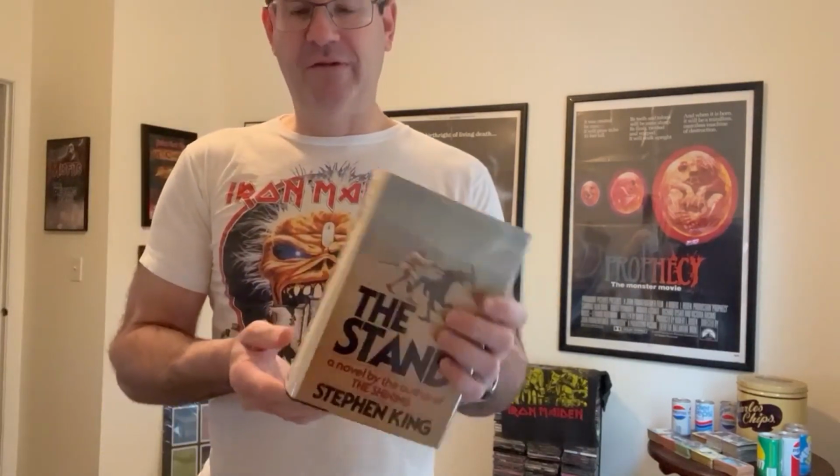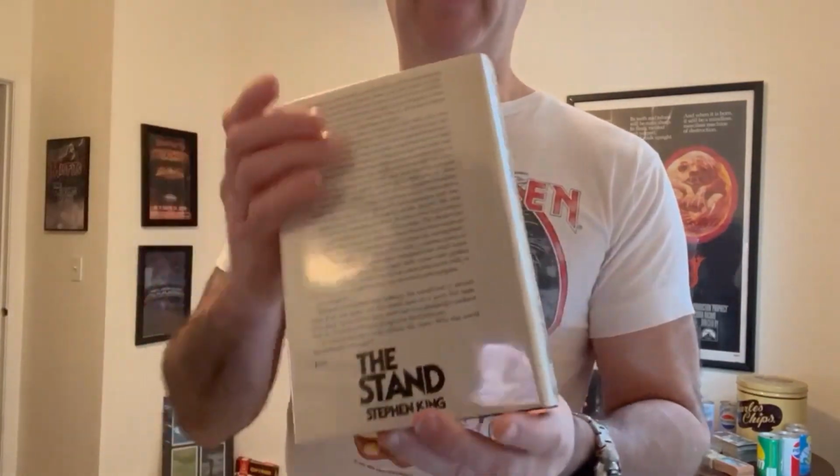So T stands for 1978, and 39 is the 39th week of 1978. So toward the end of the year, autumn, and that number will go up as the book was reprinted and republished. So that is the first American trade hardcover edition of The Stand by Doubleday.